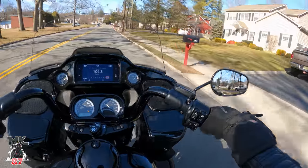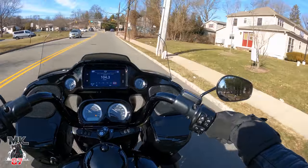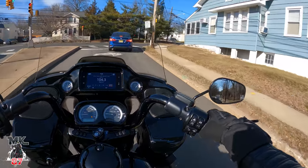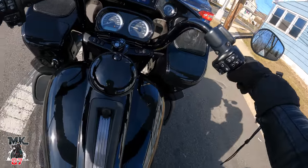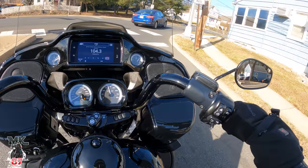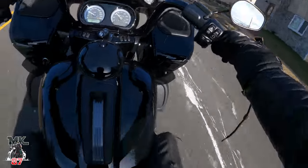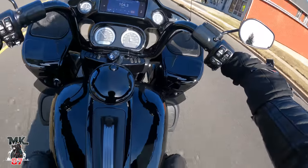But going back to the Road Glide Special, as far as suspension on there, it feels great, and the seat feels very, very plush. But the seat on here on this Limited, wow. I feel like I'm hugging the tank a lot more. I guess it's because the way the seat is, the seat pushes you up a bit more. And I feel like I'm literally right on the saddle. Feels great.